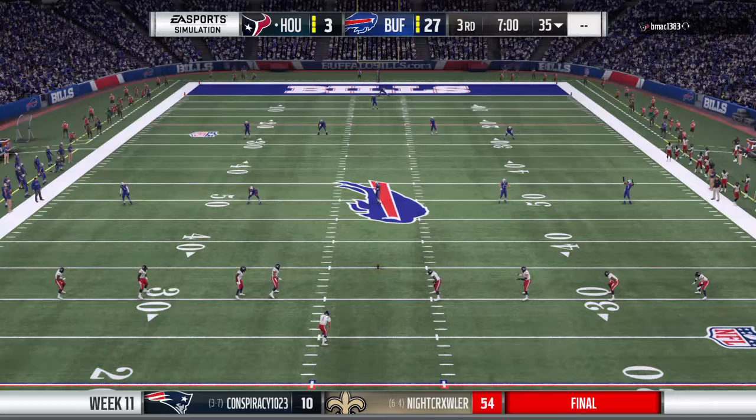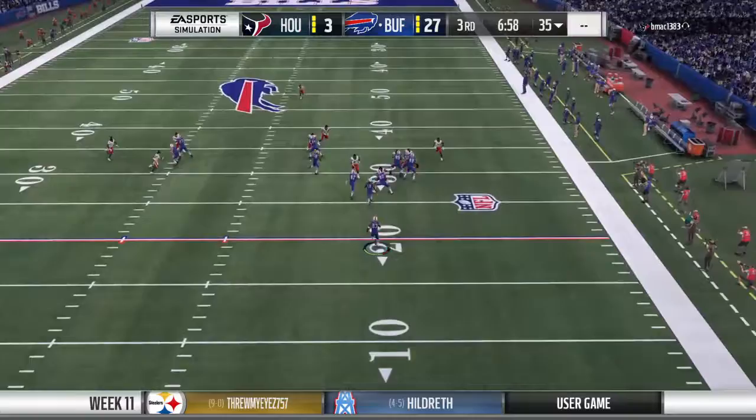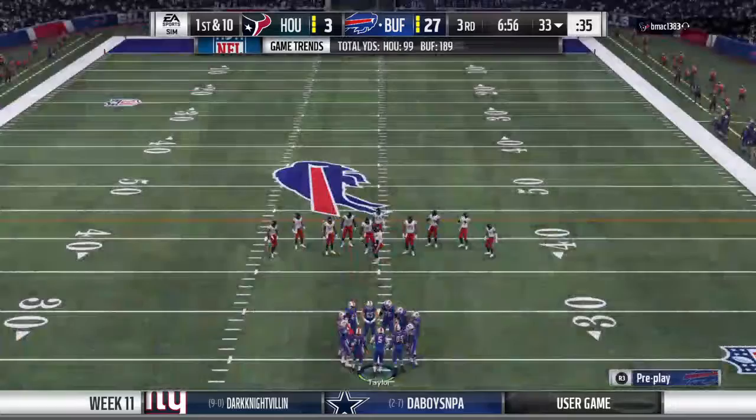Both teams appear ready for the fight ahead, and we resume action here in quarter number 3. This will be fielded at the 6. And a good effort on the return there. Gets him across the 30 to the 33-yard line. Out come the Bills now as they'll go on offense first here in this third quarter.